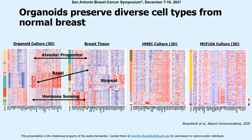We further performed mass cytometry, or CyTOF, using a panel of markers associated with breast development and tumorigenesis. And analysis of these data, with examples shown by heat map here, where each row is one cell, and you can see the expression levels of all these different markers in our panel. These data confirm that organoid cultures were preserving the three major mammary epithelial cell lineages as compared to the tissue from which the organoids were derived.